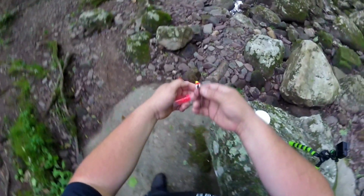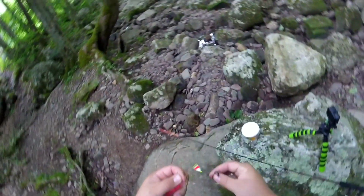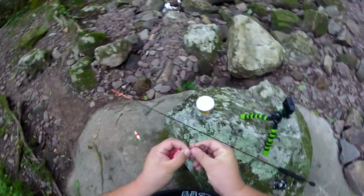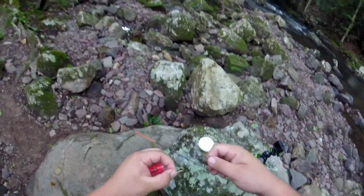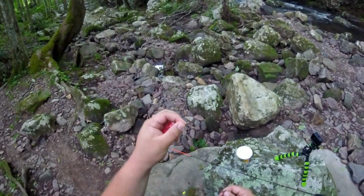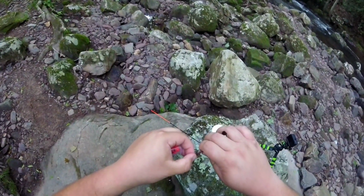Hi guys, I just wanted to show you my setup. I've got a little trout magnet. Right now the water's really skinny. Not really a lot of room to throw my spinners yet, so I'm trying another rig I've got here. I'm just taking this little 1 ounce trout magnet.